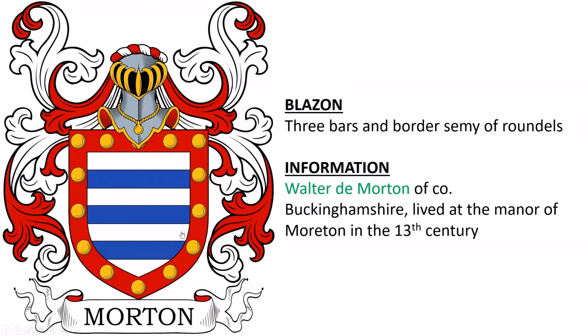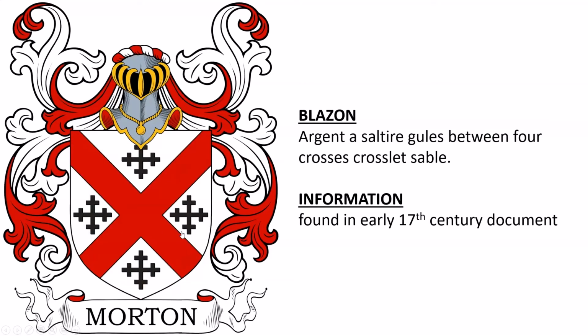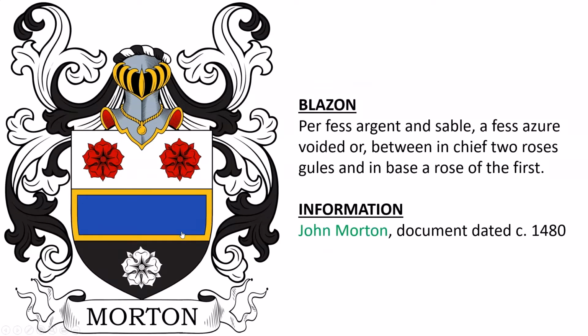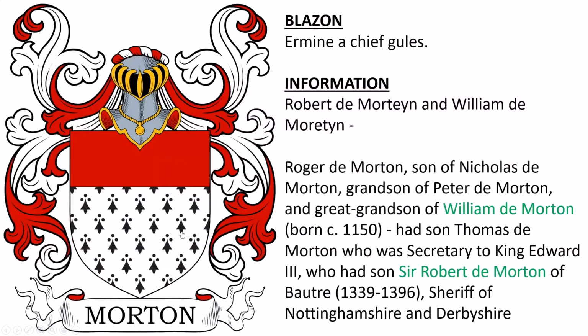We have the arms of Walter de Morton of Buckinghamshire, who lived at the manor of Morton in the 13th century. Coat of arms for Morton found in an early 17th century document. Morton of Glower from County Gloucestershire, found in an early 17th century document. John Morton, found in a document dated around the year 1480.